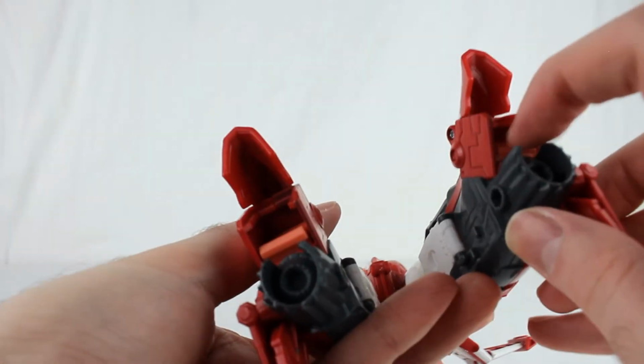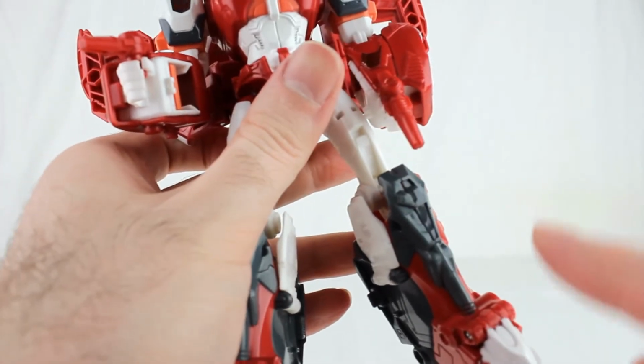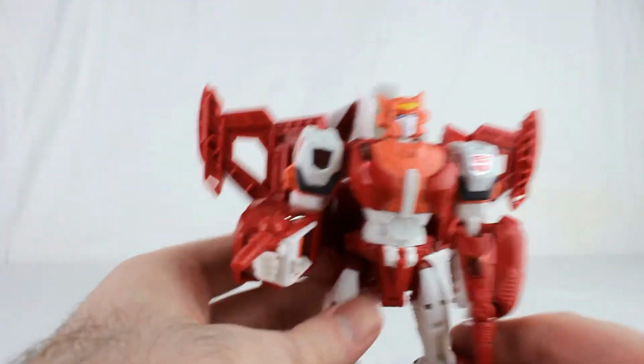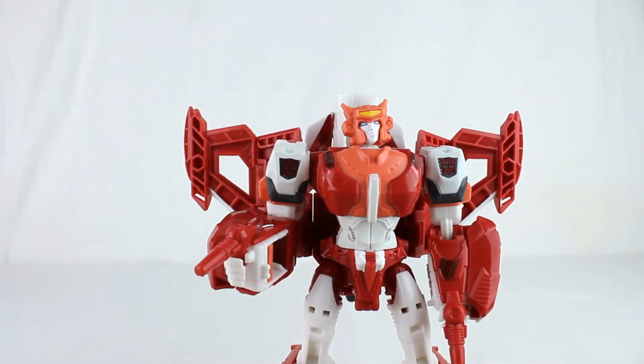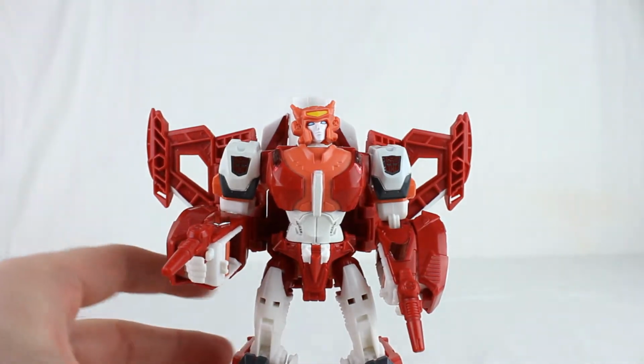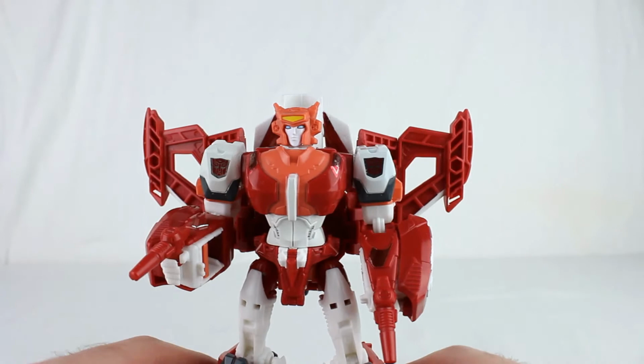You might accidentally undo the combiner port. The spring will come undone. So just make sure you know where everything is and put it together properly if you're going to fix it. Because as far as I can tell, every single Elita-1 has backwards feet. My understanding is every single one has it. So be careful of that. But other than that, again, it's a really good robot mode, and the stickers.